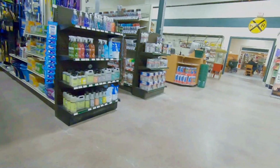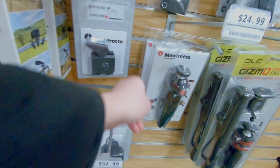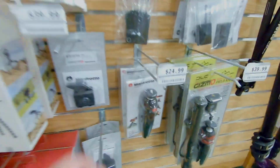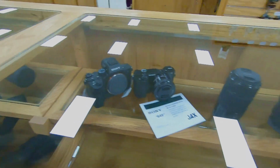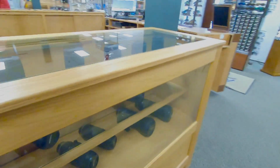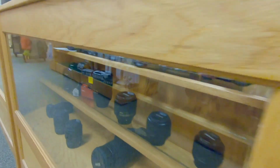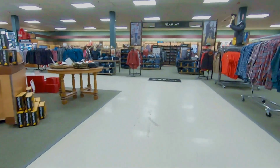Even more, they sell all sorts of camera supplies here, including the Manfrotto mini tripod that I've been wanting for over 6 months now. While this location doesn't have tons of Canon products, I have noticed that their website does have many Canon products. So it's definitely possible that I'll come here for my next camera, especially since there isn't really much of a camera store here in Cheyenne.